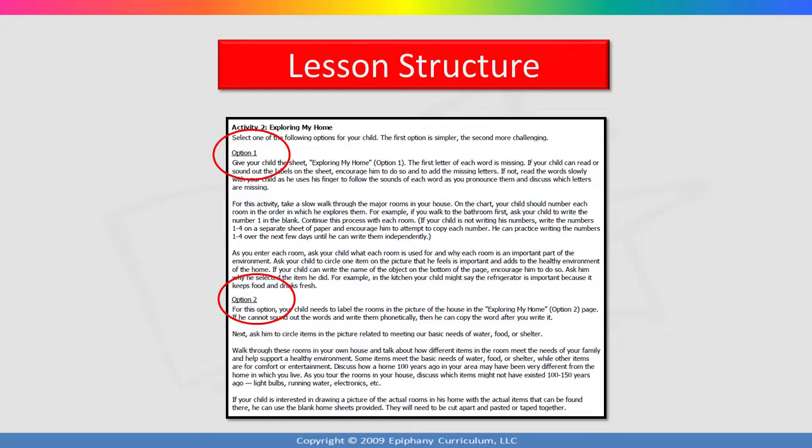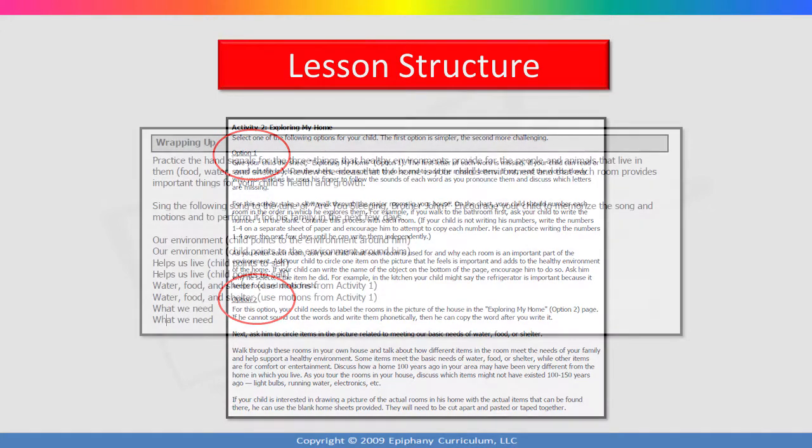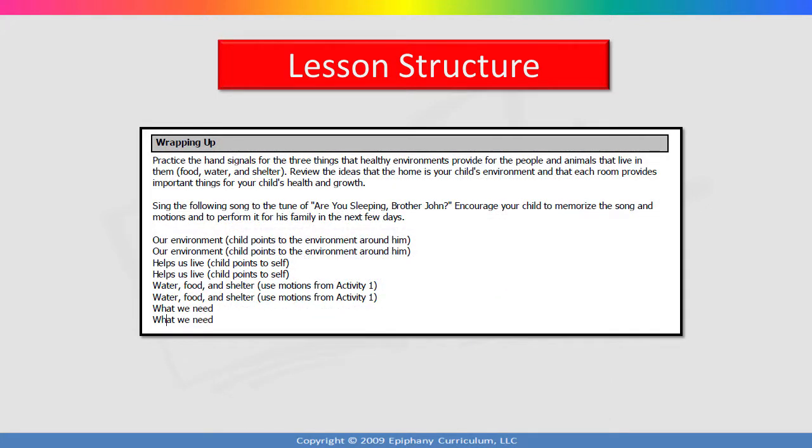Some activities have options. These are called differentiated activities, and they let you tailor your child's experience to either his academic ability or his personal interest. The lesson will end with a conclusion that often involves summarizing ideas presented in the lesson and asking your child to explain what he has learned in the lesson. This first lesson of the age 5 to 7 level has children sing a simple song to reinforce the lesson. My own children remembered this song well into their elementary years.